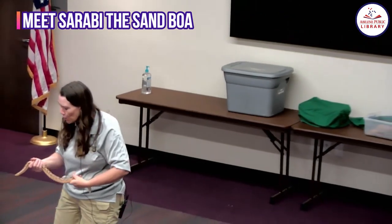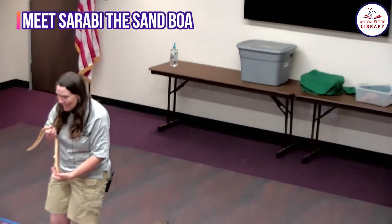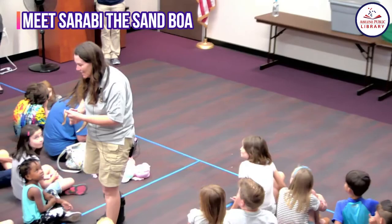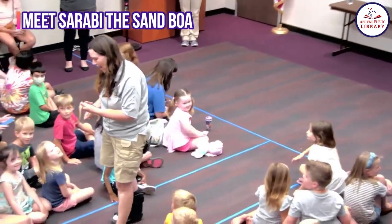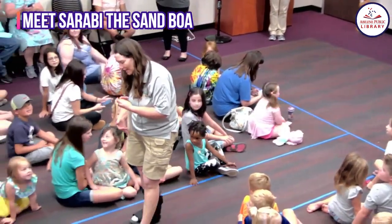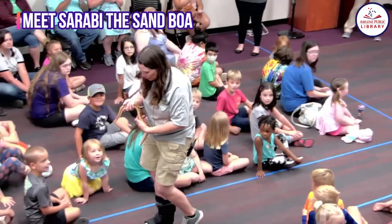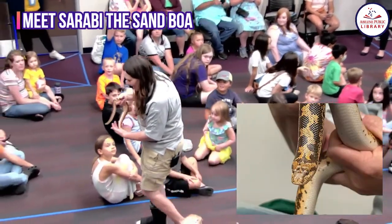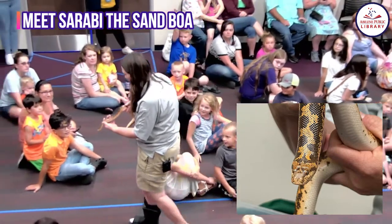And she has a little nose that helps her dig. It's almost like shovel shaped. So it helps her dig and dig and dig. And her scales are really, really tiny, so she can get through the sand. And they have little tiny eyes on the top of their head.